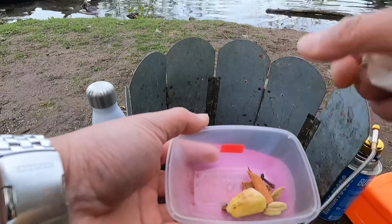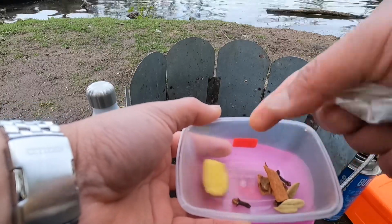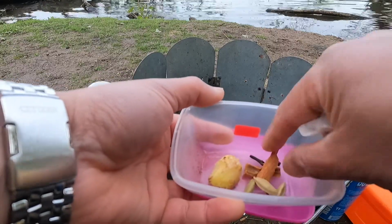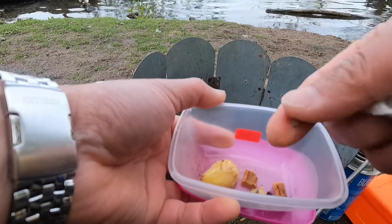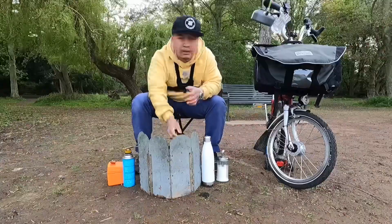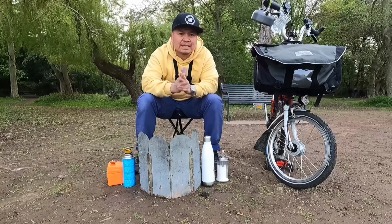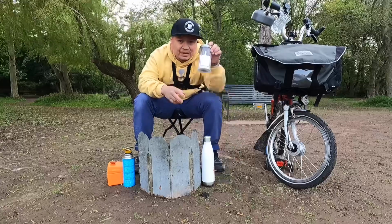Two bags of tea and then a bit of ginger and then cardamom and cinnamon and then clove and then with warm milk. So chai is basically milky tea and sugar.